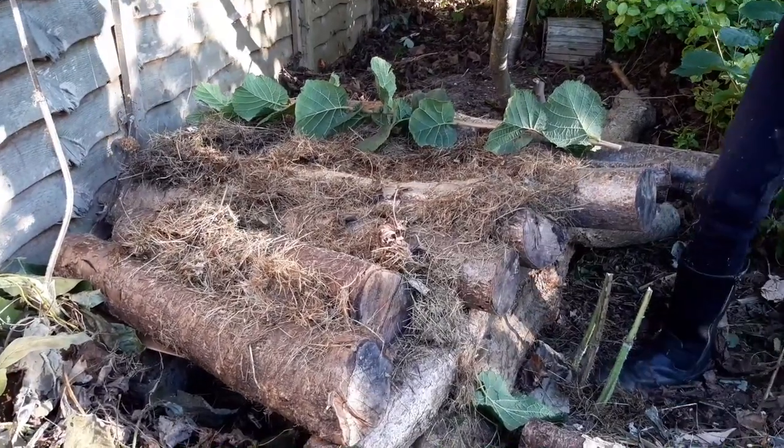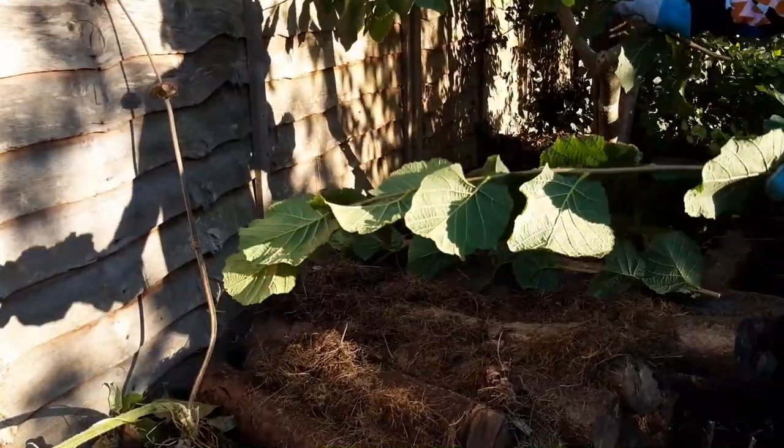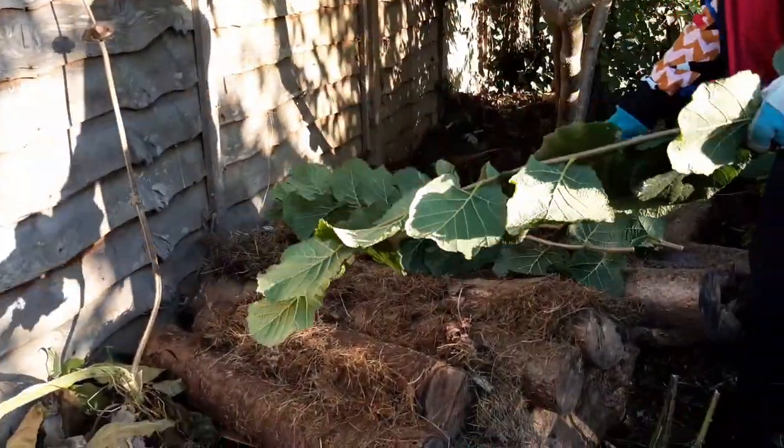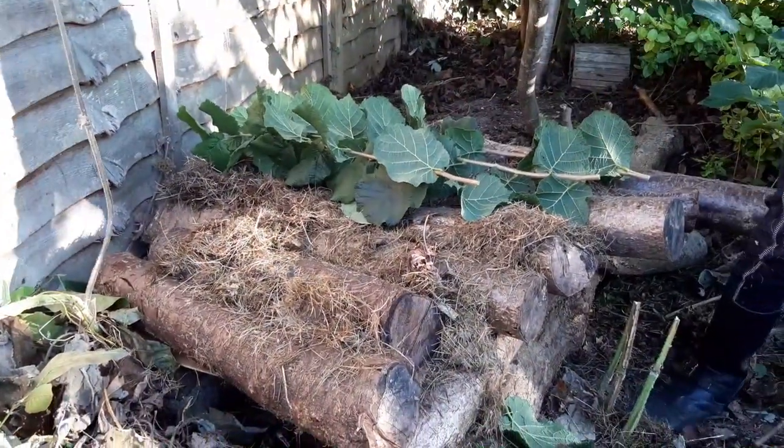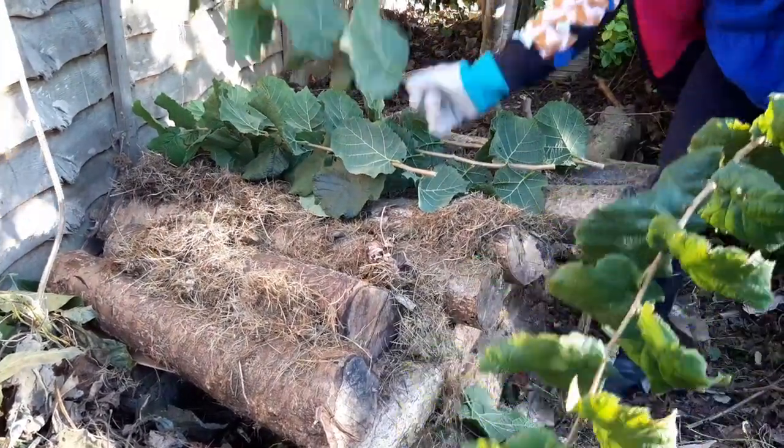Looks like I've got two swords. They're not very good swords because they're made out of leaf branches. But it's better than having nothing, isn't it? Fighting with a stick.